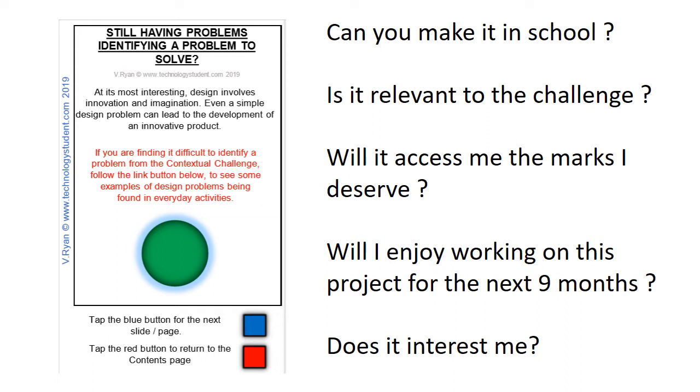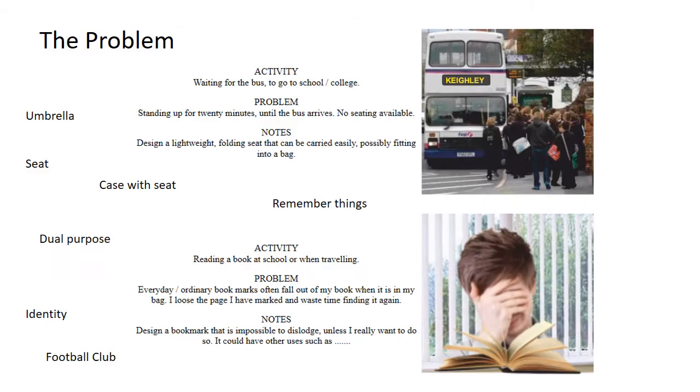Will I enjoy working on this project for the next 9 months? Good question, because we anticipate that you'll be finishing this project in February 2021, so that's 9 months' work. And the last one, which should go hand in hand, is: does it interest me? So yes, and I can work on it for the next 9 months. Here are a couple of exemplar problems that are on technologystudent.com.